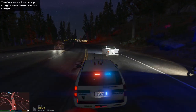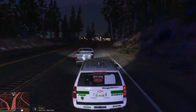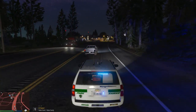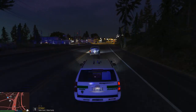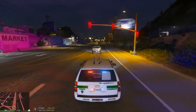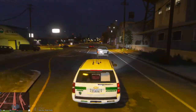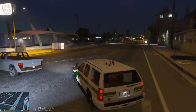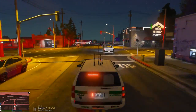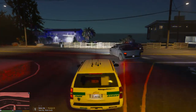Dispatch, we got a visual on the car in pursuit. Charlie 4, roger that. We'll look for those suspects. Going to Cleo Bay. Okay, the suspects are off the freeway. We have a visual.